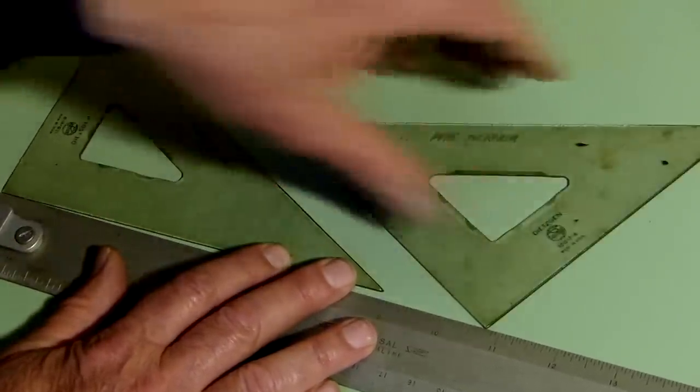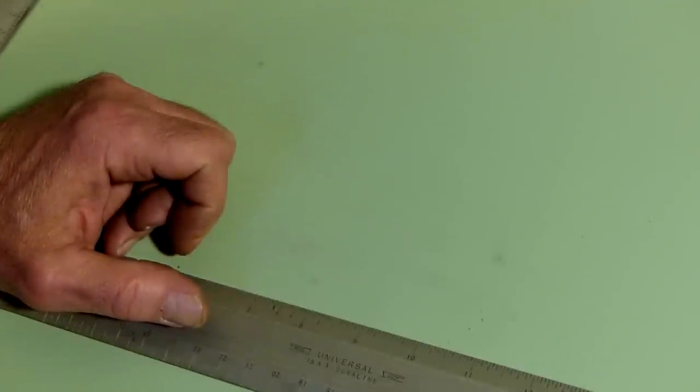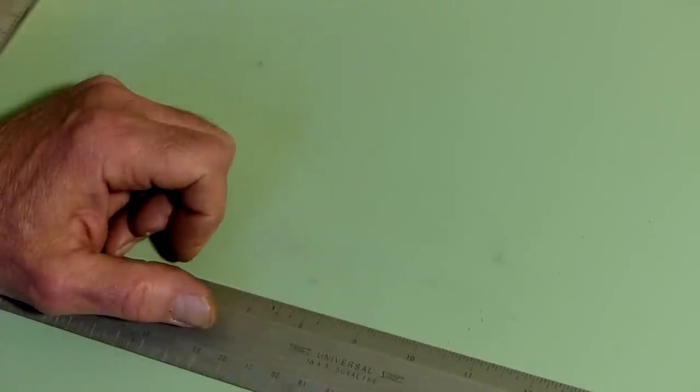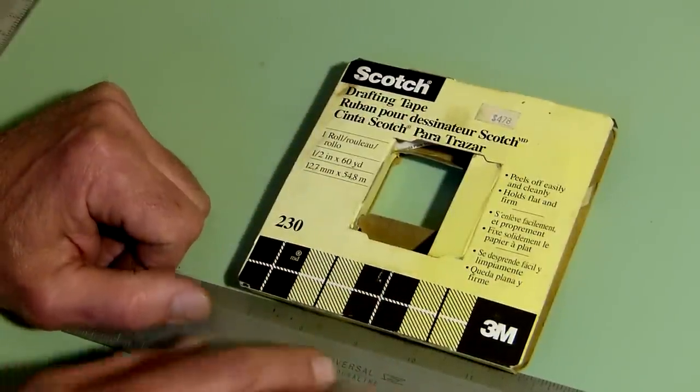So that pretty much covers, oh, one other thing. Going through my bag of goodies off camera here. And there's a lot more, but this is the basics. You're gonna need this, very important. Scotch drafting tape. And it's pretty cool.